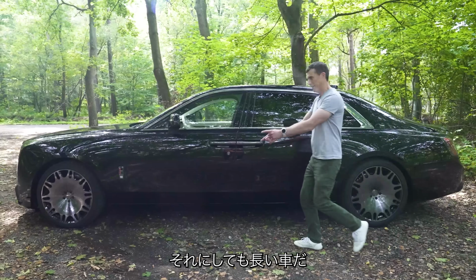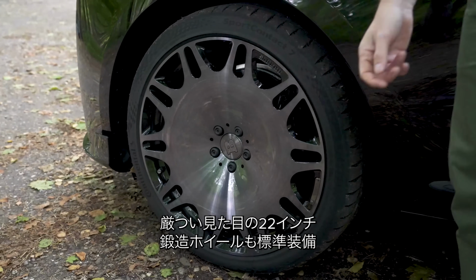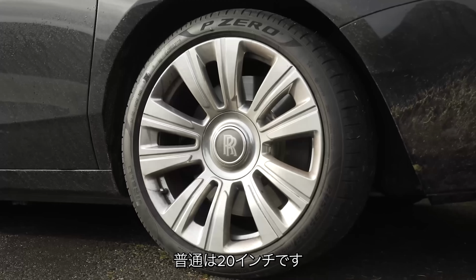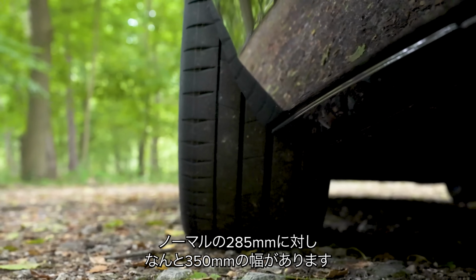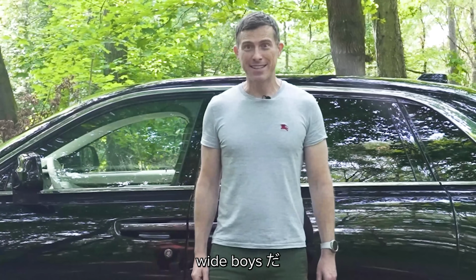I'm going to walk all the way down here. It's such a long car through the badge there. You notice the monoblock forged 22-inch alloy wheels. Look epic. As standard, the Rolls-Royce Ghost has 20-inch alloy wheels. Also, these wheels, they're fatter. At the rear, you've got 350mm wide tyres. Standard cars, 285. They're wide boys.